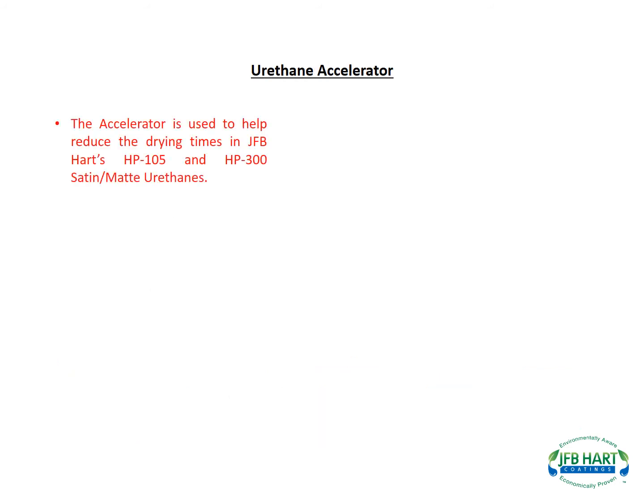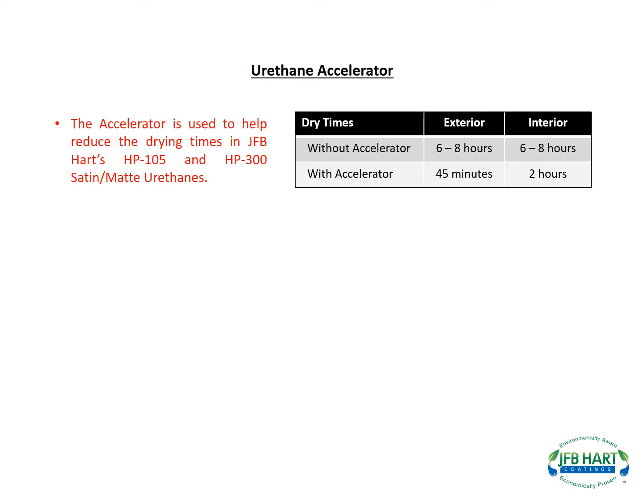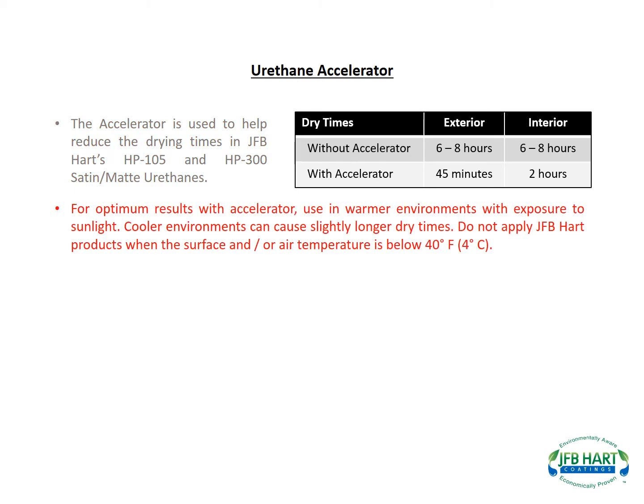The urethane accelerator is used to help reduce the drying times in JFB Hart's HP 105 and HP 300 satin and matte urethanes. Without the accelerator, the dry times range between 6 to 8 hours for interior and exterior applications. When using the accelerator, the dry times range from 45 minutes for exterior to 2 hours for interior applications. For optimum results with the accelerator, use in warm environments with exposure to sunlight. Cooler environments can cause slightly longer dry times.